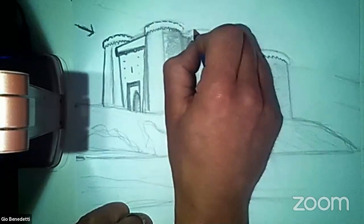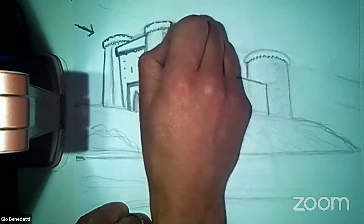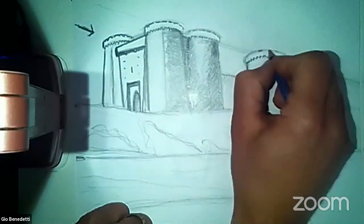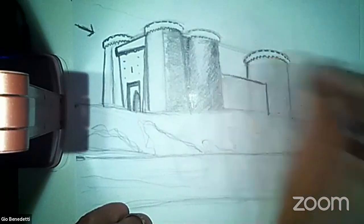Now that we've got that planning line, I'm going to put dark dashes. And the dashes are going to be thickest in the middle where our eye will see the full width of the rampart. And then they're going to get closer together as they go further away. Okay. So here's my dashes getting closer together as they get further away and smaller.